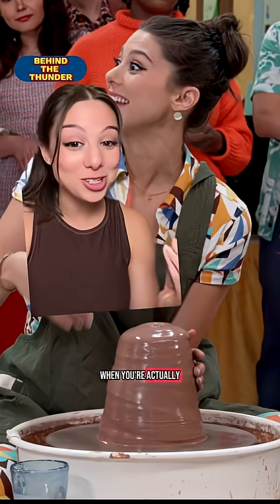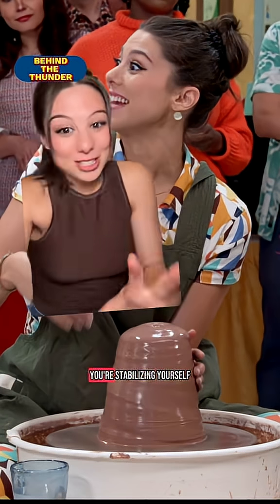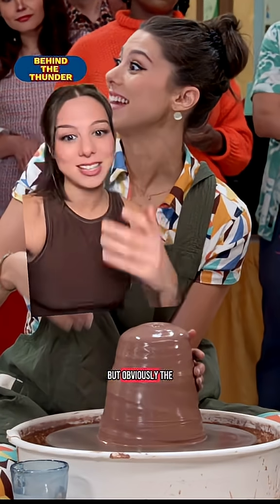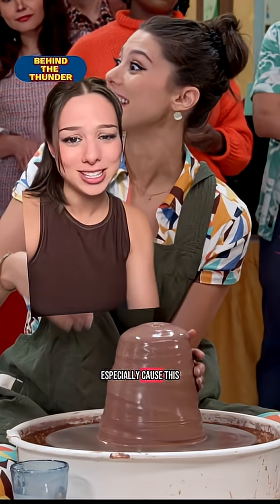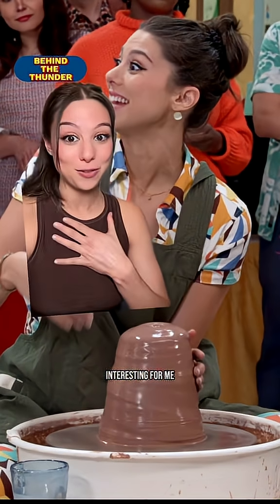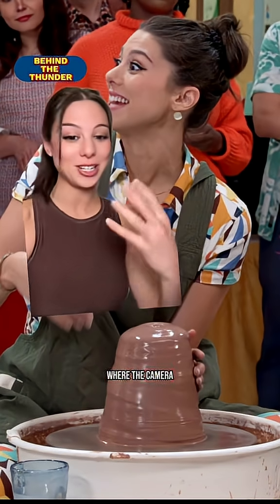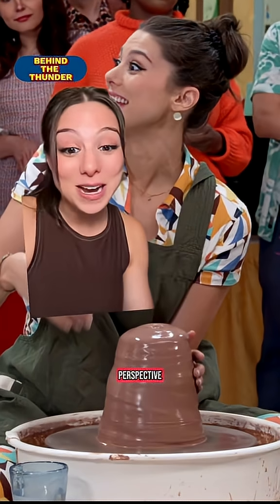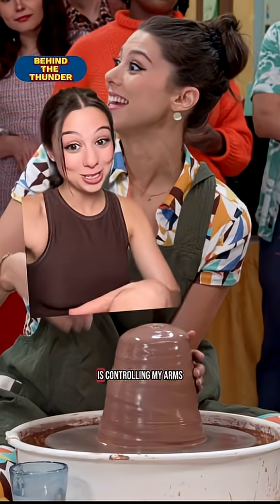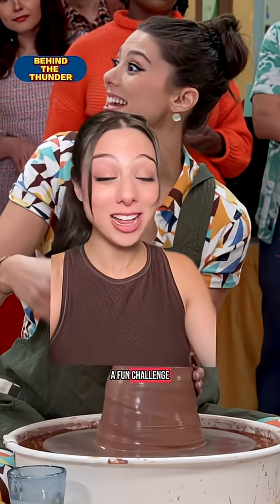Number two, when you're actually doing pottery, you are hunched over the table and like your elbows in your hip and you're stabilizing yourself and your head is down, but obviously the camera needs to see my face, especially because this whole scene I'm delivering basically a monologue. And so it was really interesting for me to be kind of sat in a different position and trying to hold myself up where the camera could see me. And then of course, from a performance perspective, I am pretending that somebody else is controlling my arms and also trying to remember all my lines. So that was a fun challenge as an actor.